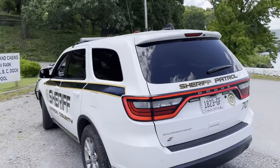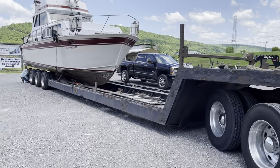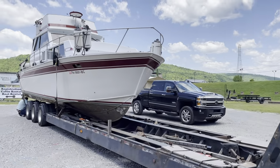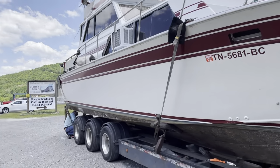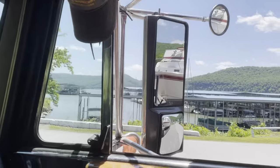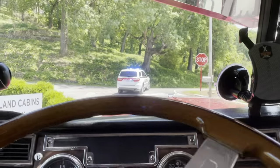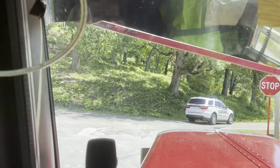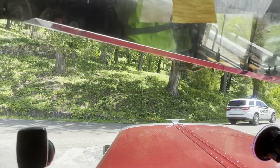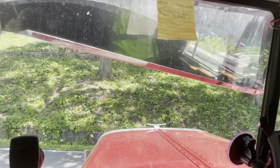This officer is one of the fans for the YouTube channel, and stopped by here to say hi, and he ended up saying he'd escort me out of here. So we got to yank this top off, and then we're gonna get out of here. There are good police officers and bad police officers, and this is one of the good ones. He went out of his way to help us today.